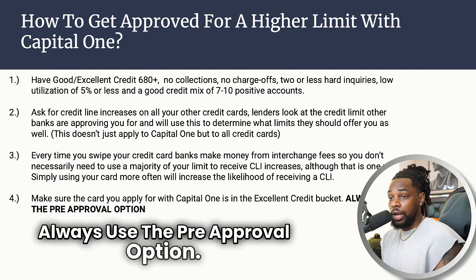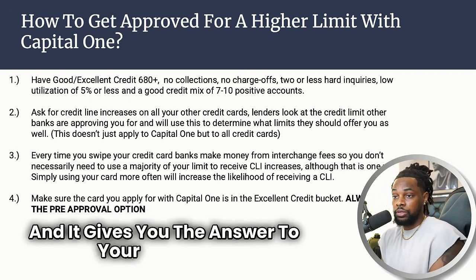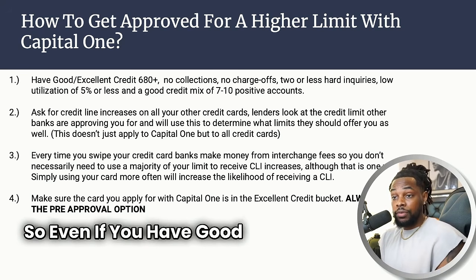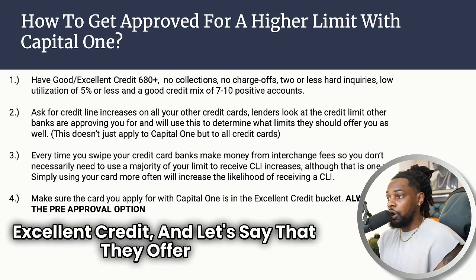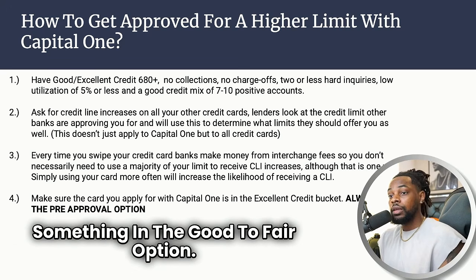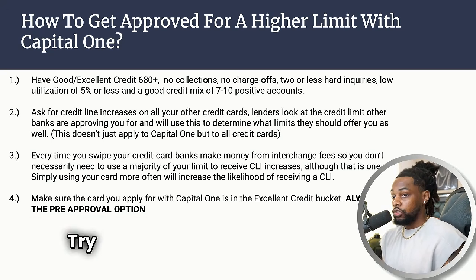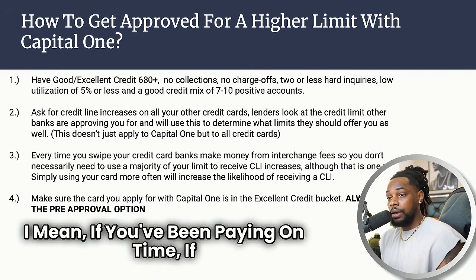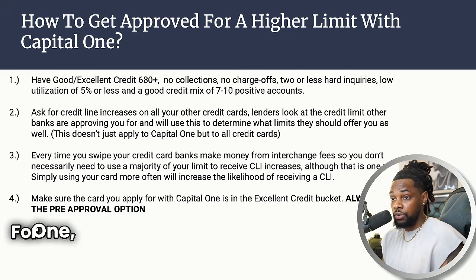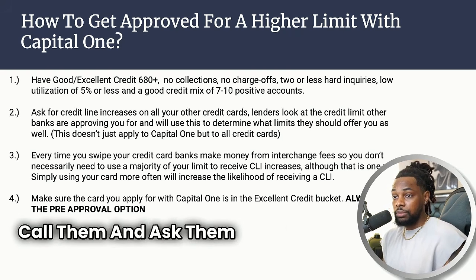Always use the pre-approval option. It's always recommended because it doesn't impact your score, and it gives you the answer to your question. So even if you have excellent credit, and let's say they offer you something in the good to fair option, take a look at your other credit cards. Look if your limit is very low. Try to do a credit line increase with all your institutions. If you've been paying on time, if you have a good relationship and you haven't asked for one, more than likely you'll get approved. Worst case, do a manual review with someone at the bank. Call them and ask them for that limit increase.